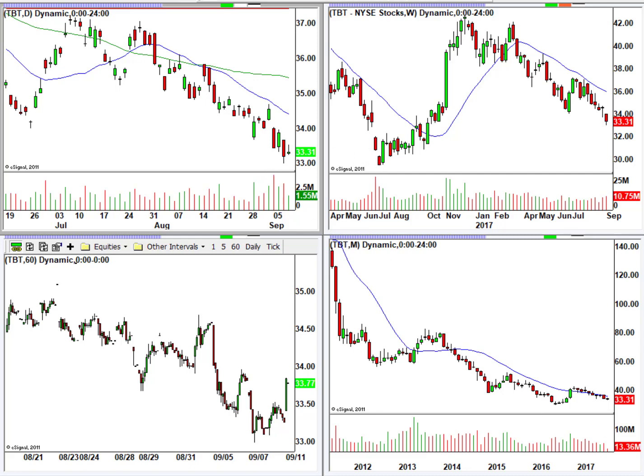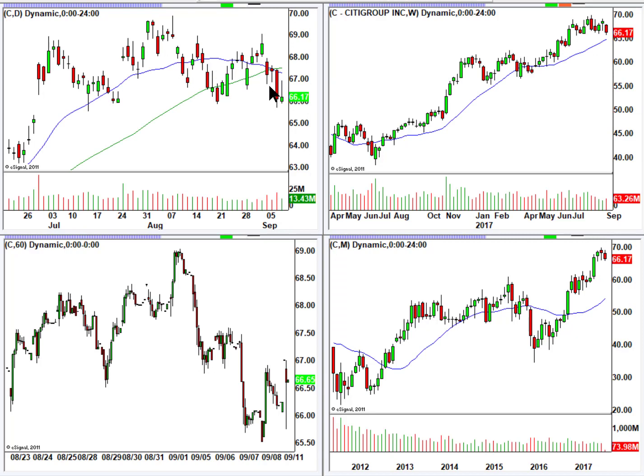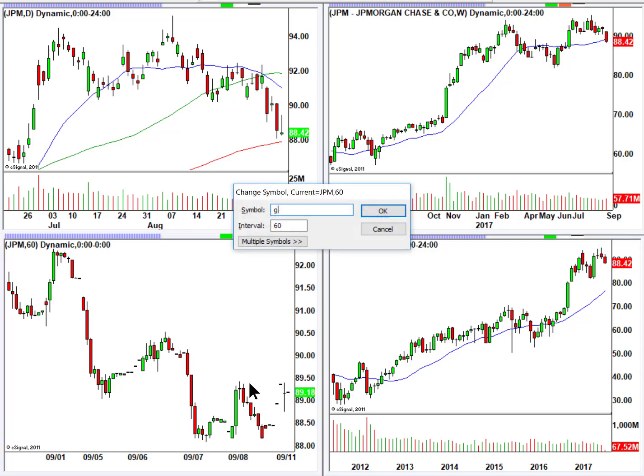And with that happening, it's been putting some pressure on Citibank, which has been the stock with the relative strength and been leading, and that's just starting to roll over. So you can see it's kind of finding its legs here today with bonds pulling back. JPM, I've got on a 24-hour chart, so you get these dashes and lines, but it's up here pre-market. Let's take a look at Goldman Sachs.